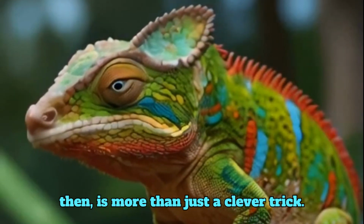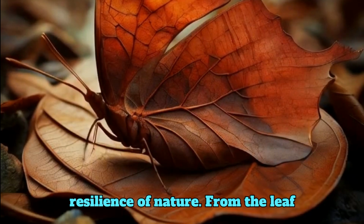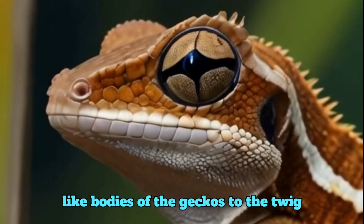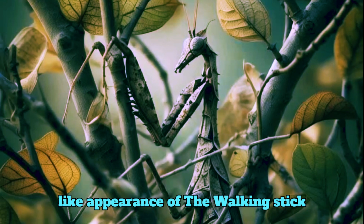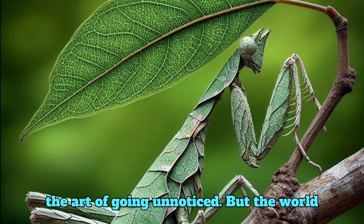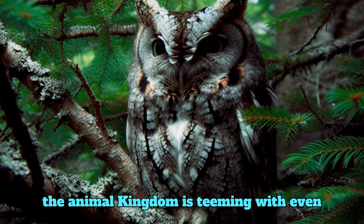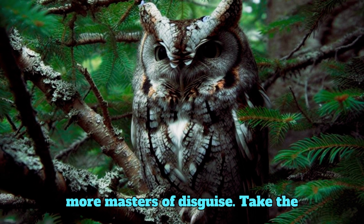Camouflage, then, is more than just a clever trick. It's a testament to the adaptability and resilience of nature. From the leaf-like bodies of the geckos to the twig-like appearance of the walking stick insects, these creatures have mastered the art of going unnoticed. But the world of camouflage doesn't end there. Indeed, the animal kingdom is teeming with even more masters of disguise.